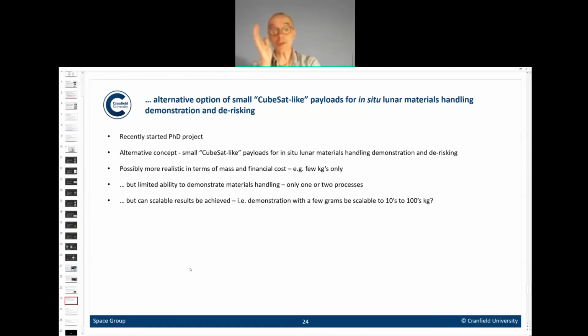And so we've got another program which we've just started with a new PhD student, which is to look at some alternatives to that large payload: the idea of small CubeSat-sized payloads or CubeSat-compatible payloads that could go onto the lunar surface, hosted on one of these landers, but now only having a few kilos rather than up to 100 kilos. So something which is potentially much cheaper to go to the lunar surface to still demonstrate in situ materials handling and to de-risk that.